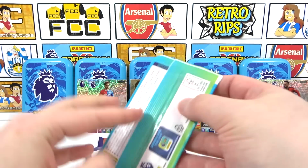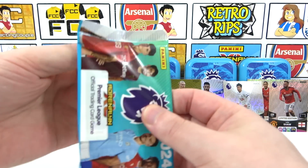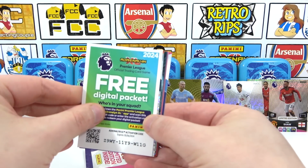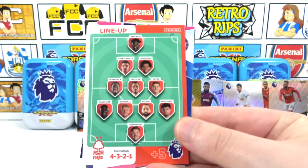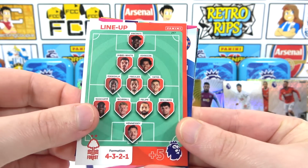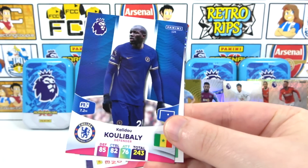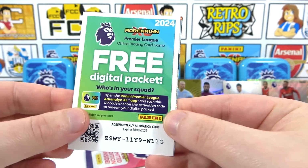All 5 tins opened. That's what we do. Can we end golden? Come on. A golden end. Can we do it? I'm not sure we can. I don't think we can. We've got Matoma, as well as the Forest lineup. We also have a Corley Woodrow and a Koulibaly. The final code, there you go.